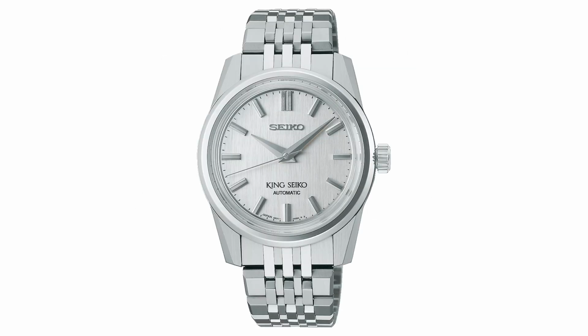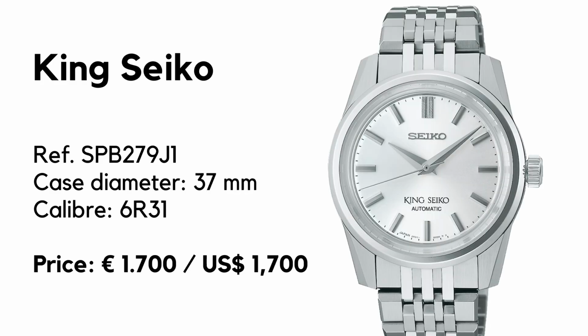But now let's grumble a bit. This is not a commercial, and so let's mention the movement, which you find also in more affordable Seiko models, and let's mention the price. In fact, some critics weren't happy with the 6R31. Too basic was the verdict. But I don't see the problem here. 70 hours power reserve, hacking, the specs are just good.